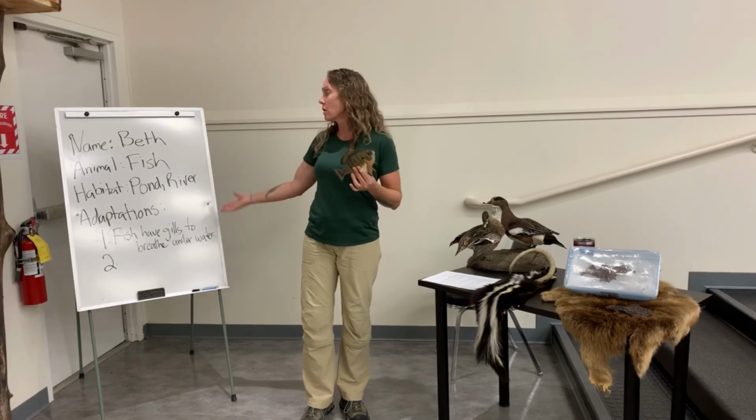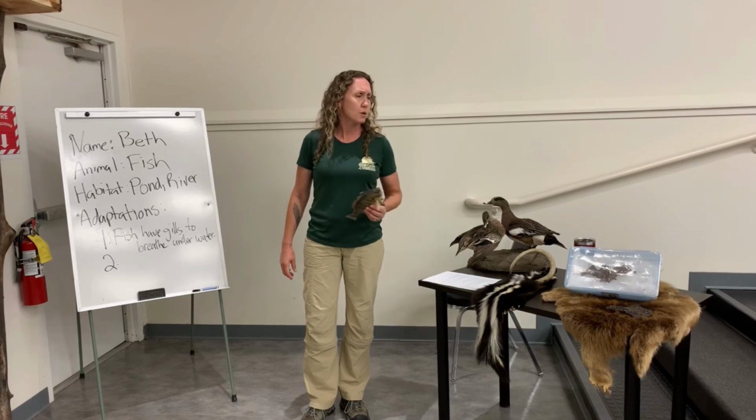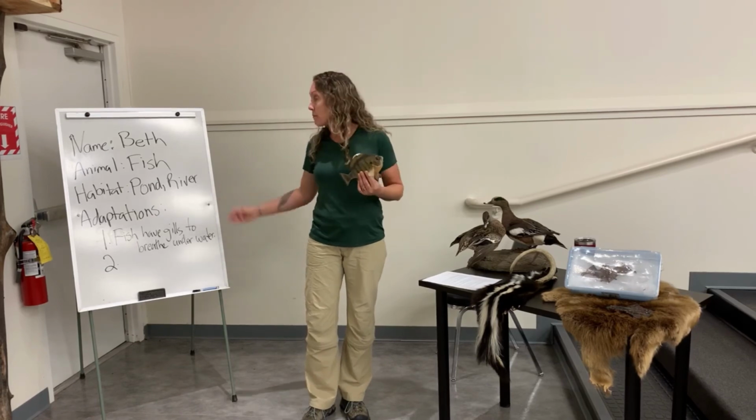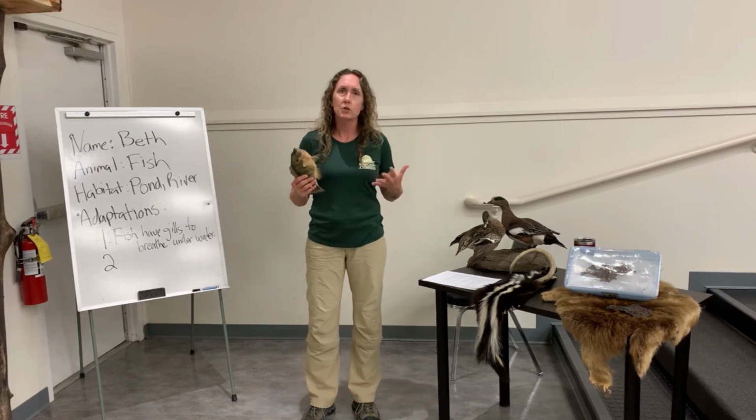So choose. You could do more than 2 adaptations if you wanted to. If you choose a beaver, I can think of at least 4 unique adaptations right off the top of my head. So come up with as many as you would like, but at least 2. That would be a pretty good research paper.